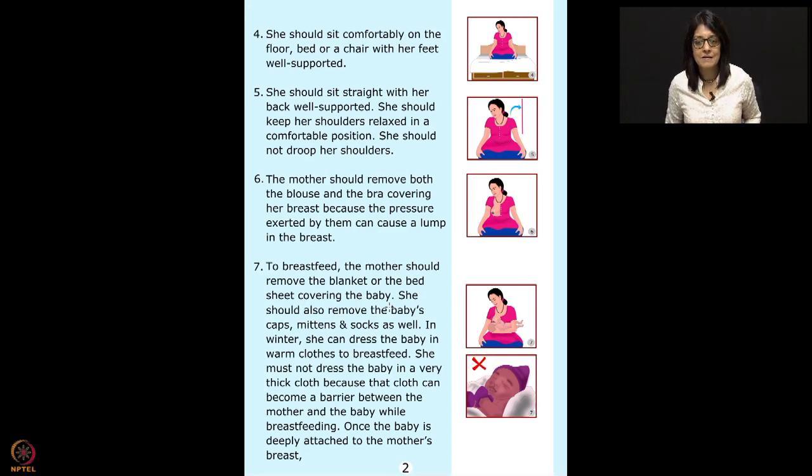But remember that even in cold weather, this cross cradle hold improves the skin to skin contact, because baby is extremely close to mother. And that's why I recommend that mother should buy clothes in which both the breasts are exposed, and she should be able to bring the baby in skin to skin contact. Okay, so here I'll go through this point number 7.